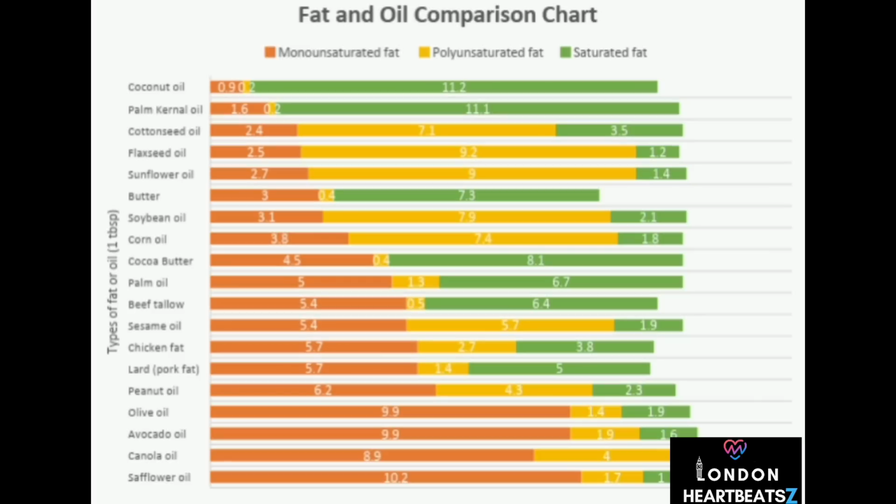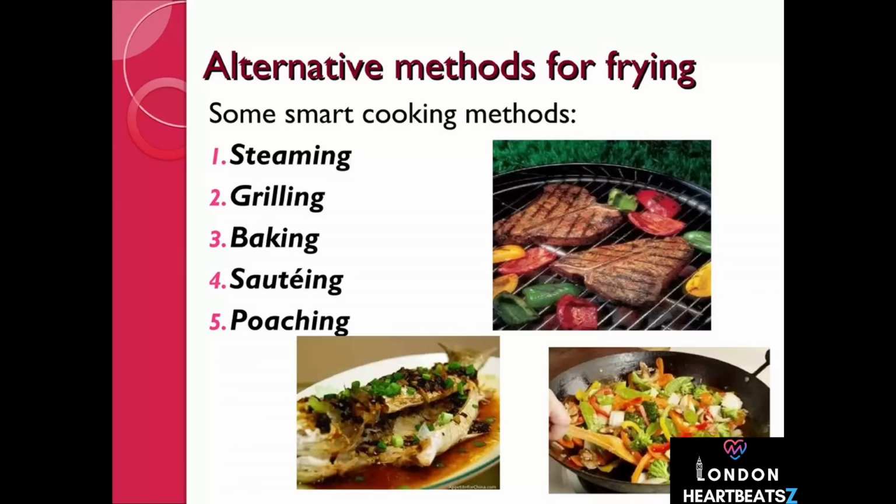All right, but let's be honest. Sometimes you just can't resist that crispy fried food. Oh, I hear you. Who doesn't love a little crispy goodness? But how do we make that heart healthy? Well, don't worry. This guide has some awesome alternative frying methods. Steaming, grilling, baking, sautéing, and even poaching. So many options. So we could still enjoy those crispy textures without all the guilt? Absolutely. These methods help reduce fat and calories, creating lighter, healthier dishes without compromising flavor.